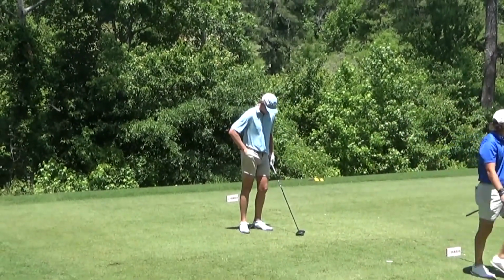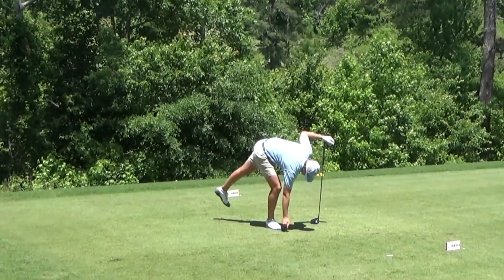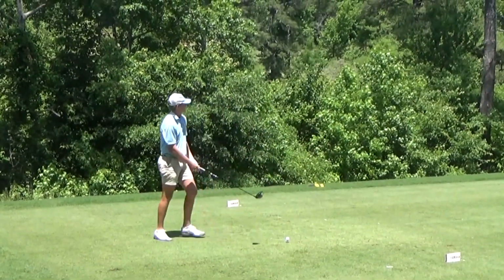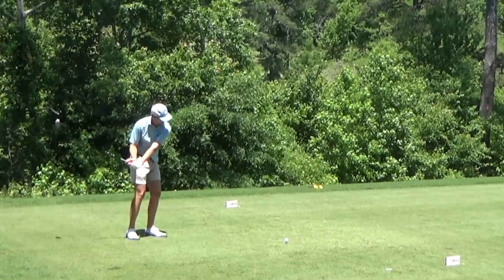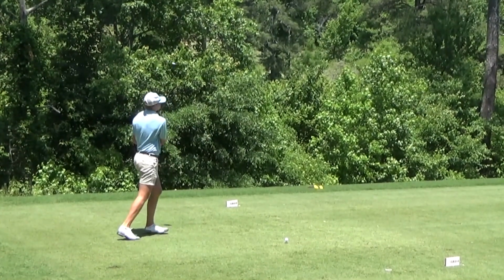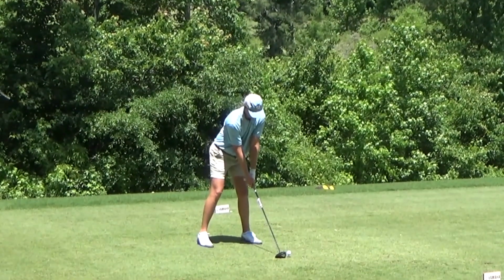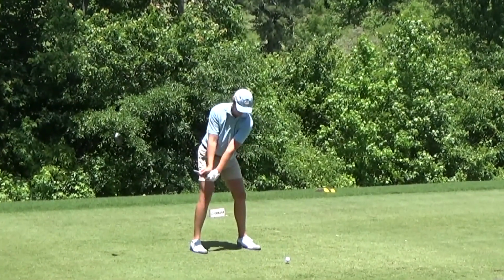Myles Jones now on the tee of the 393-yard par 4 second hole. A long bunker left of the fairway, penalty area left of that. Made bogey here yesterday, one of 2 bogeys he recorded.